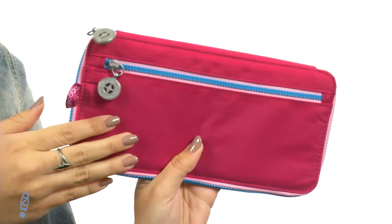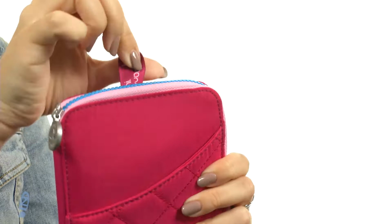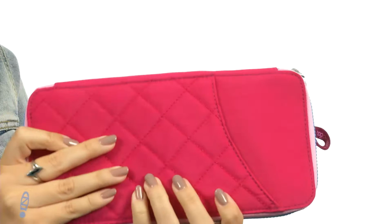It does have this nice little slip pocket in the front, so you can put anything in here, your phone, a little map or brochure. There is a little tab you can hang this from as well. I would think you can hang this on a hanger, maybe in the closet of a hotel room or the B&B you're staying at. Flip it to the back, it does give you a zipper pocket as well, so this is good for currency or other notes you need to keep.